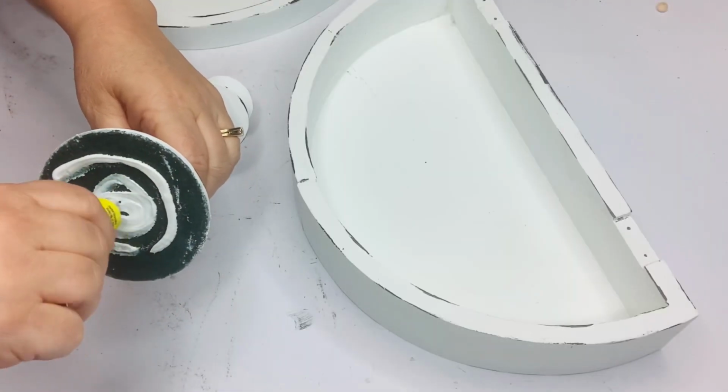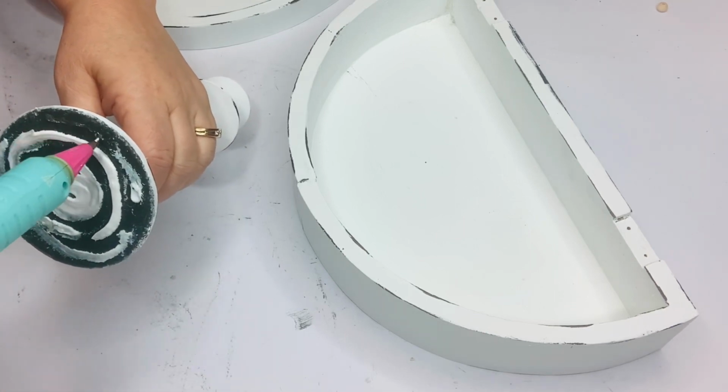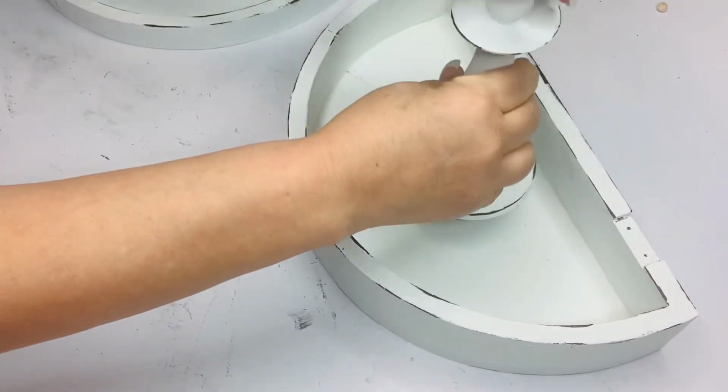Now I'm going to attach my candle holders to each of my tiers, and I did have to take off the felt and rearrange the bottom of the candle holders a little bit so that it was more secure and super sturdy.